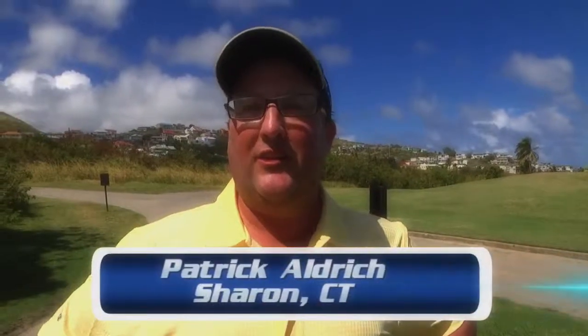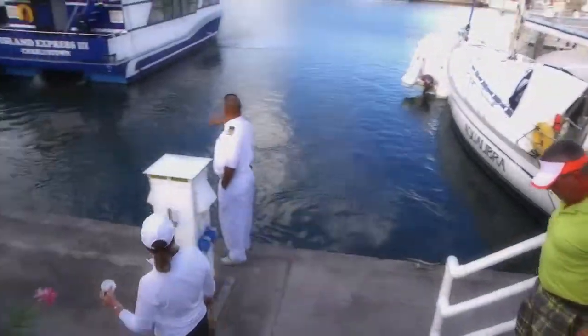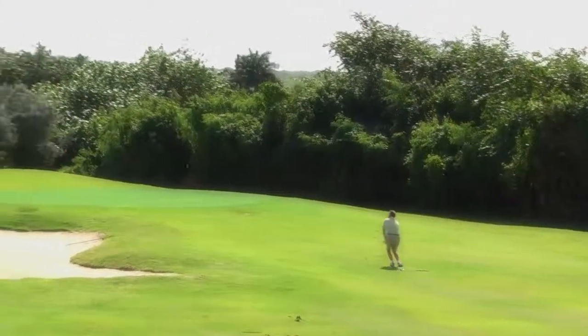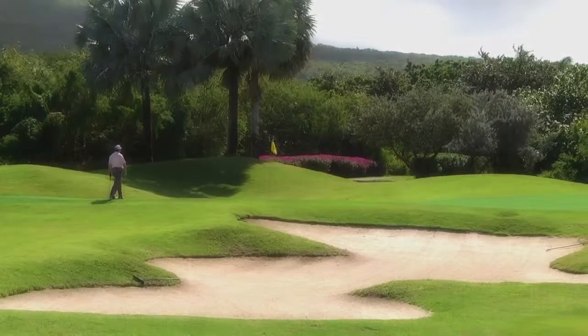The Golf Connection, they do a wonderful job organizing everything. We don't have to worry about anything while we're here. All our transportation is taken care of, meals, so they feed everybody. The golf courses are great. They're difficult. The wind helps make them difficult, but you know where it's going almost every day, so you get to learn to play with it.